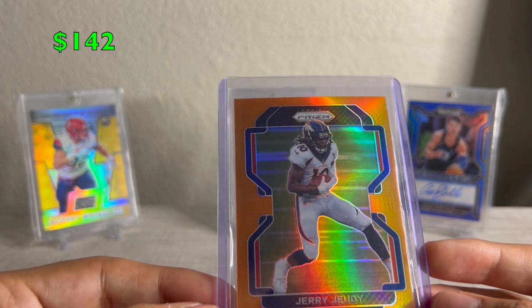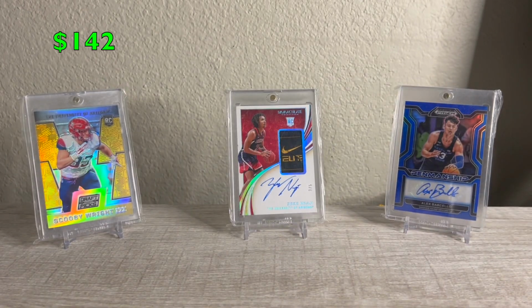I don't know. I just feel like Jerry Jeudy's top half player. I know the Broncos were down. He was down. Russell Wilson was down. But shocked that went so low. But nonetheless, trying to get out of this $3 inventory here on eBay just so I can kind of step it up to that $5 range.